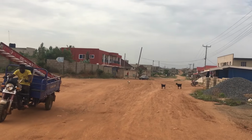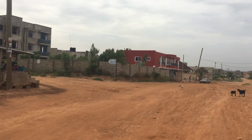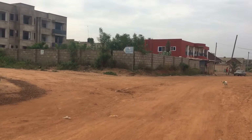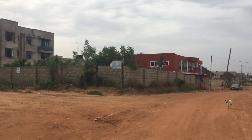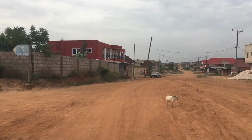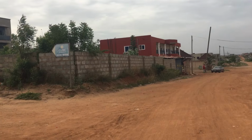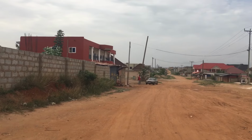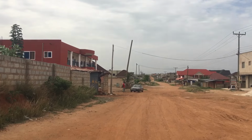You can see that this road is very good. This road is going to be a main road, right? It's going to be a main road that connects to Pukatamasu or Katamasu. Yeah, I want to go this way.